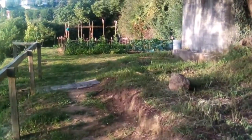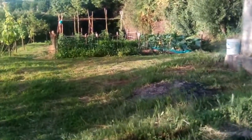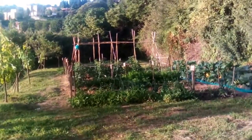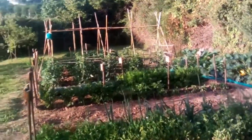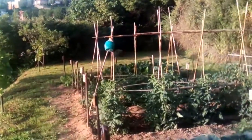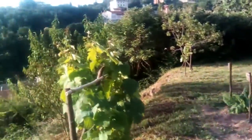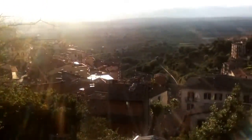So here we are, coming up to the veg plot, and I thought I'd give you a quick run round and show you how differently the Italians do it to us. But before I start on the veg plot, let's just have a look at this view. Quite high up here on the tops. Just give me a second to get to the middle, and you can see that in the sun, but that's the view I get when I'm gardening up here on this terrace.